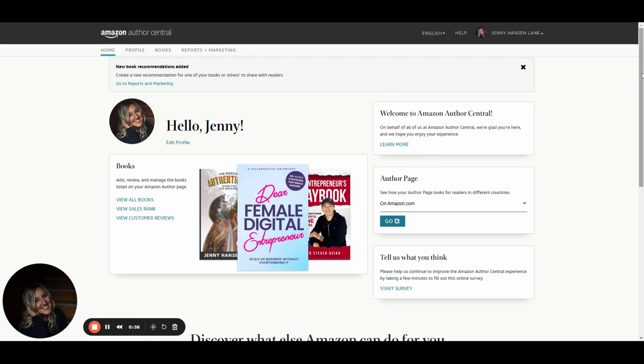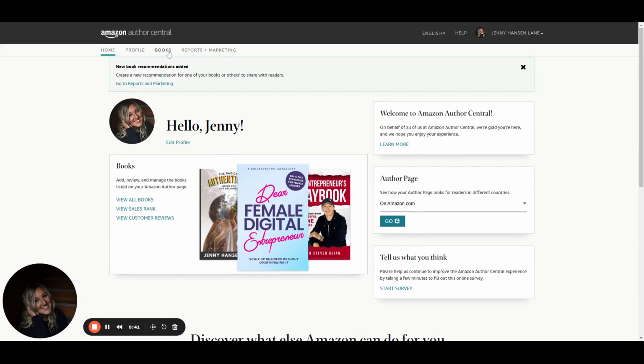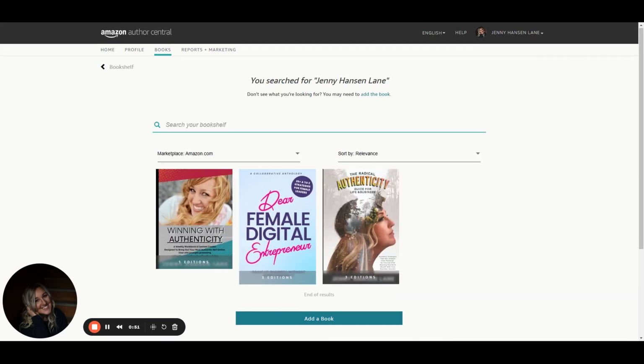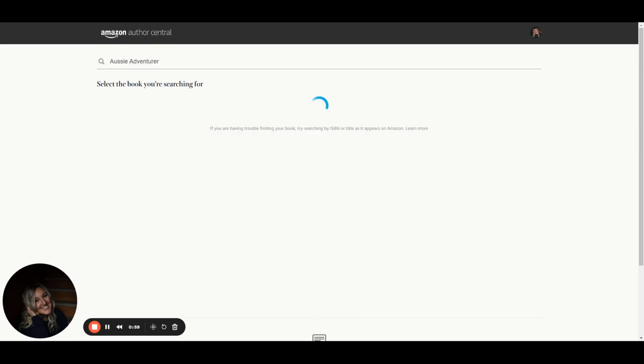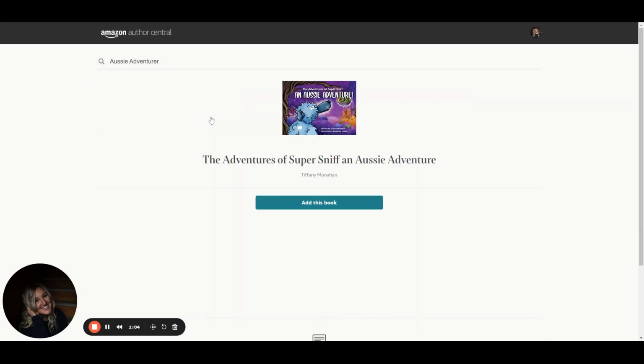Inside of here, when your book is live, like that Aussie adventure, you would come into books and you would add your book. So let's say I'm typing in Aussie Adventurer, and I'm looking for the book here. This can even be a good test before. Let's say this was mine, Aussie Adventure. I'd click on it and then I would have to say add this book. And Amazon would check with my KDP account and see that I am the author and it would be added.